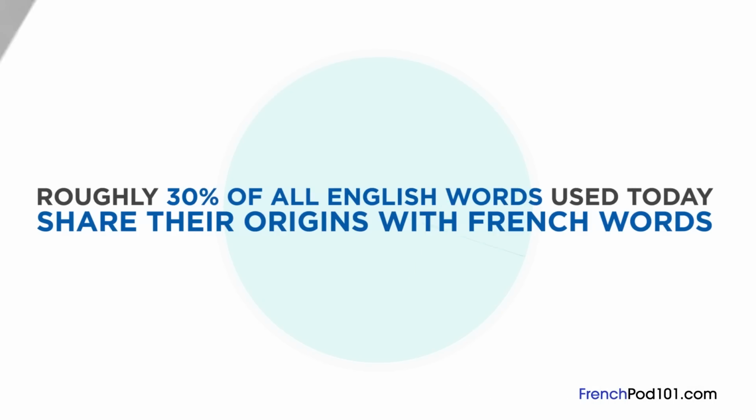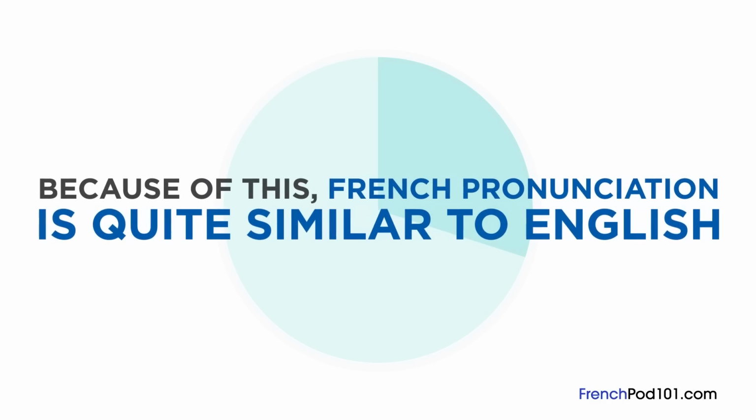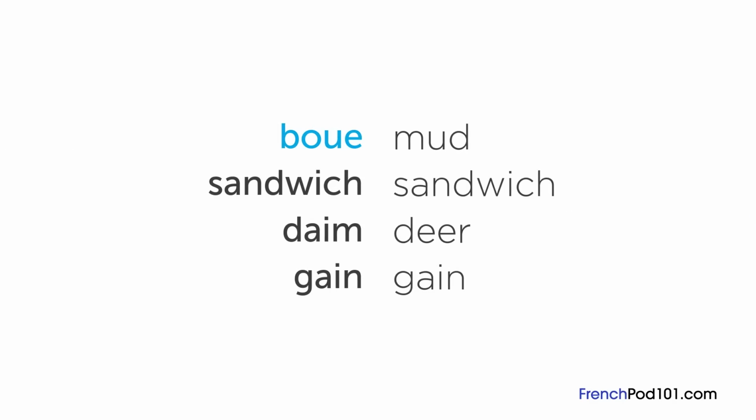In the previous lesson, you learned that roughly 30% of all English words share their origins with French words. Because of this, French pronunciation is quite similar to English. In fact, there are more common sounds than there are different ones. For example, bout, sandwich, dent, gain. Chances are you can imitate these words without much difficulty because these words use common sounds that exist in English.